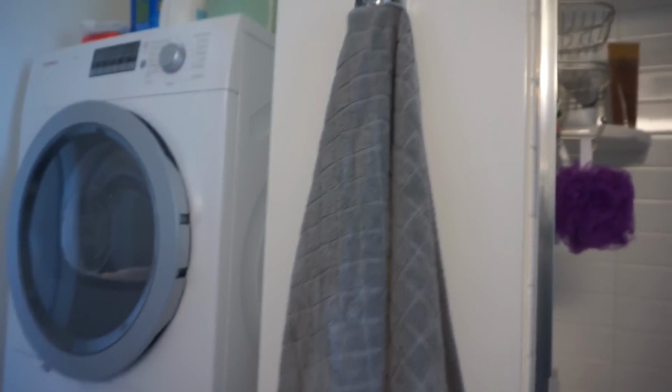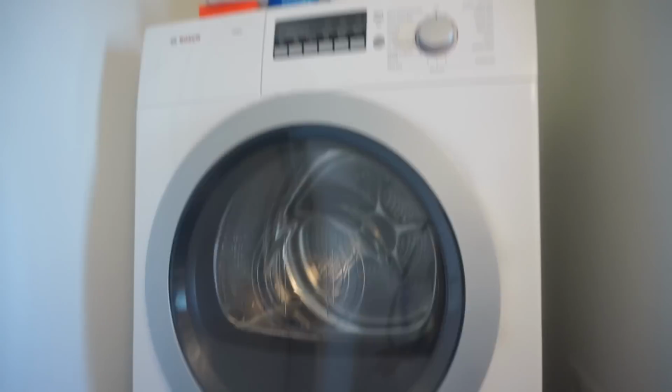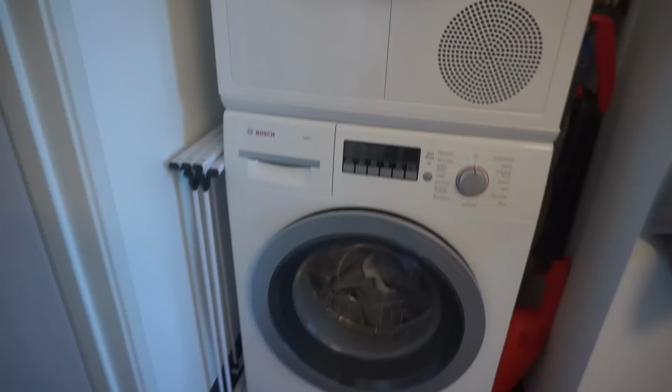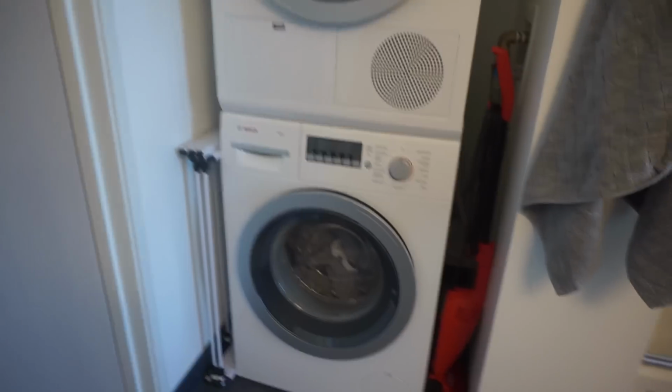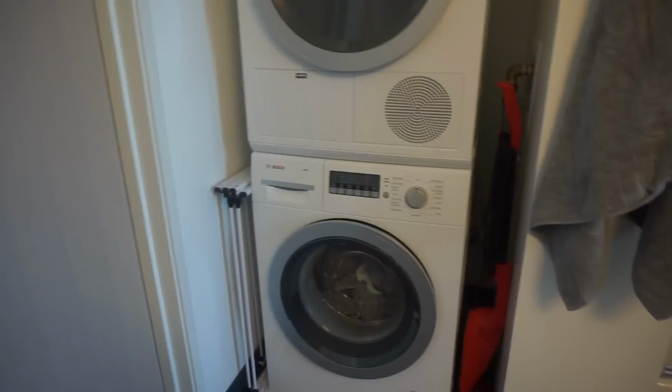This is obviously where I hang my towel. Pretty groovy if you ask me. And then my washer and dryer. Yes, I have a washer and dryer in my apartment, in my bathroom, so conveniently tucked away. That is pretty self-explanatory as well.